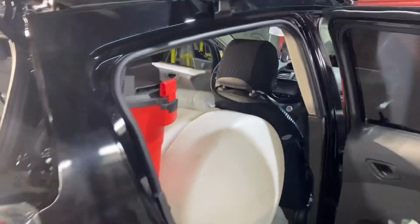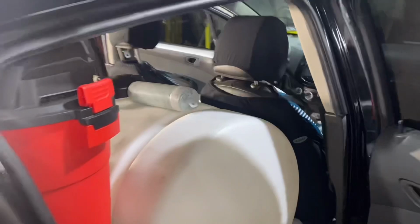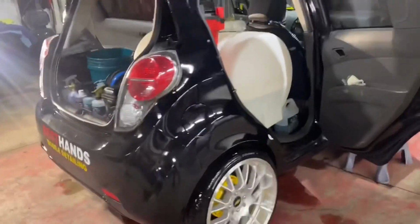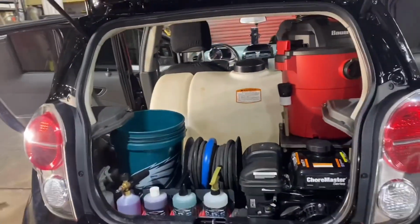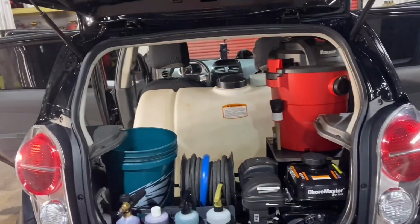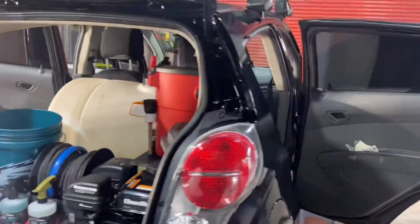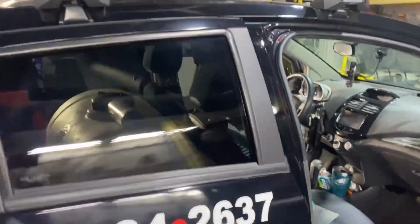I got my chamois mounted down right here. Everything is professional. Everything is always well kept because I never know. When I'm doing a car, I always put my stuff back as I'm working. That way, just in case a new customer walks up on me, they see my setup, they're like, oh, this dude's ready. They see I'm not making a mess. I don't have things all over the place.